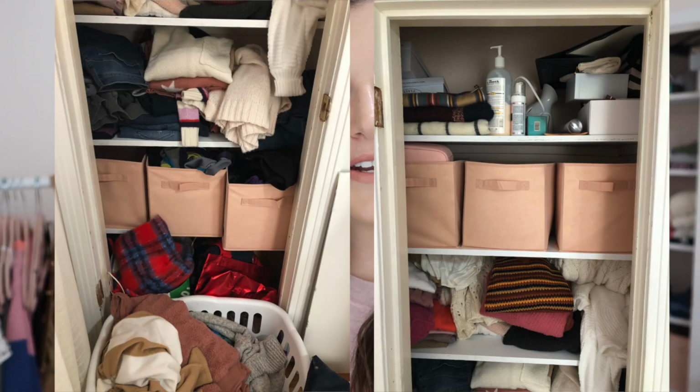I filmed this already. I don't know where it went, but I do not have that clip anymore. So I can't show you a video of the before. I'm going to insert a photo here so that you can see what it looked like. And then we're going to get into actually decluttering everything.